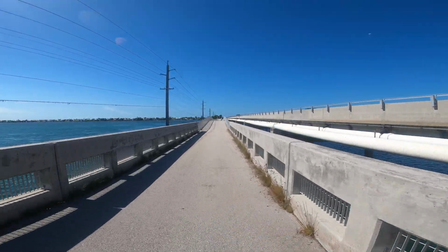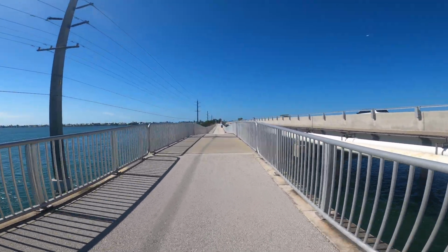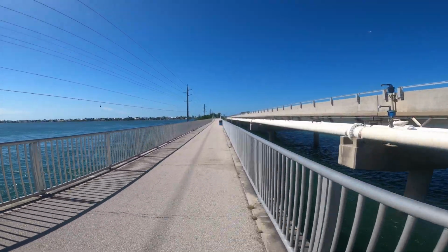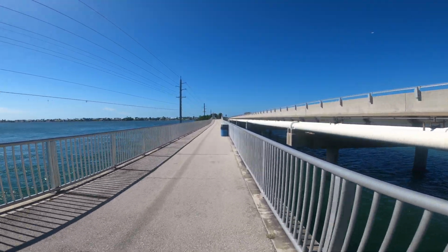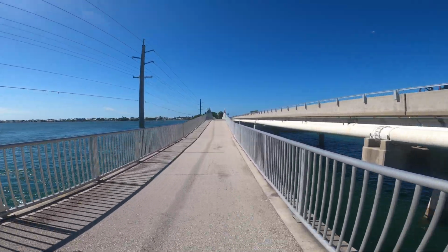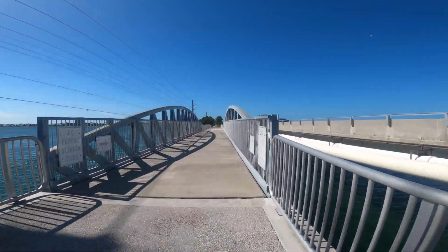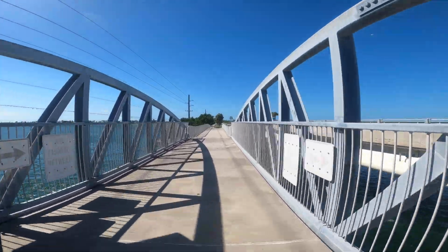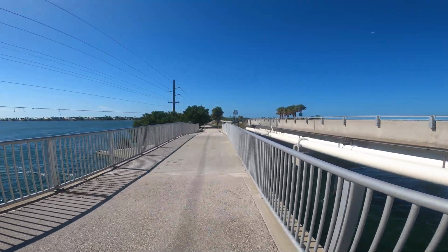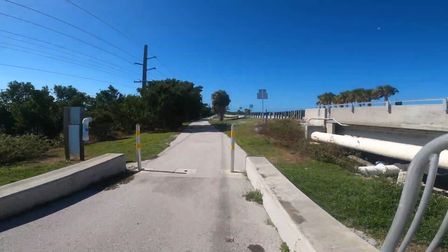Okay. Now that we've passed the fishing people, we're gonna do a couple more fishing bridges, possibly a couple campgrounds, maybe a boat launch. A fish just jumped. That was kind of cool. I don't know what kind of fish it was.